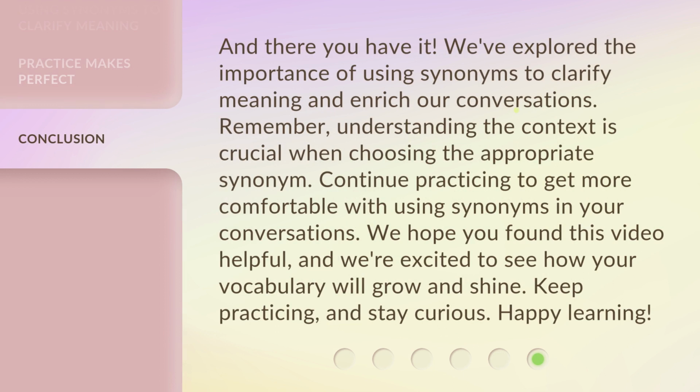And there you have it. We've explored the importance of using synonyms to clarify meaning and enrich our conversations. Remember, understanding the context is crucial when choosing the appropriate synonym. Continue practicing to get more comfortable with using synonyms in your conversations.